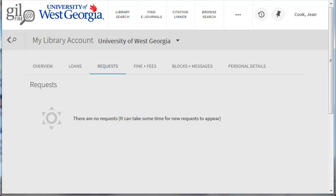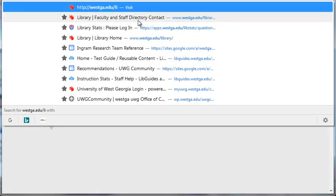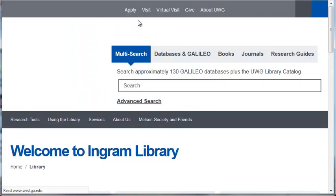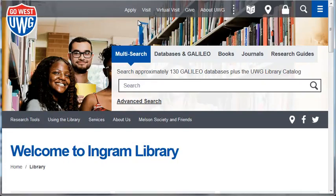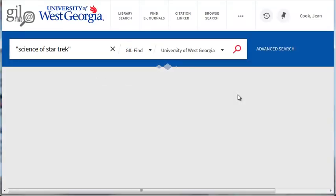So we'll try one more search just while we're at it. We'll go back to the library homepage. And this time I'm going to look for the book, The Science of Star Trek. So again, I do the book tab, I search for, and we know that's the exact title, so I'm just going to use Science of Star Trek. By default, we want to see if it's in our local catalog.